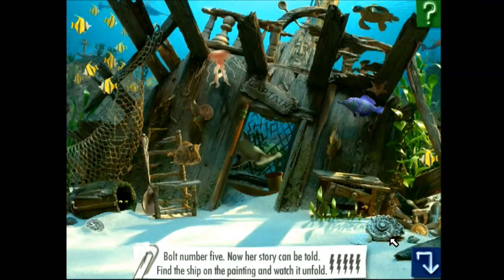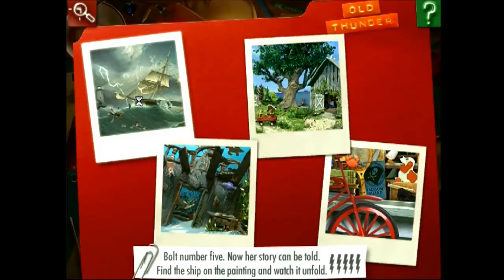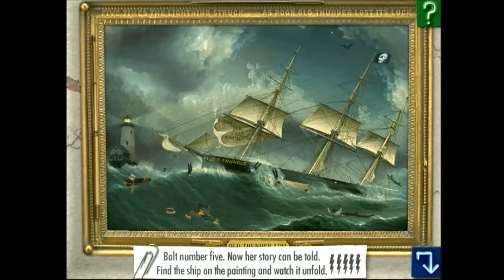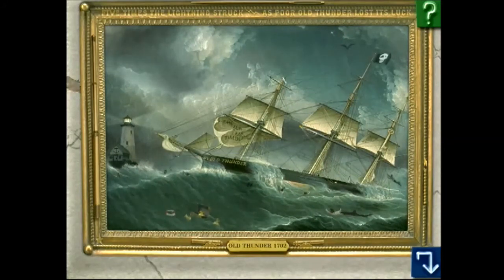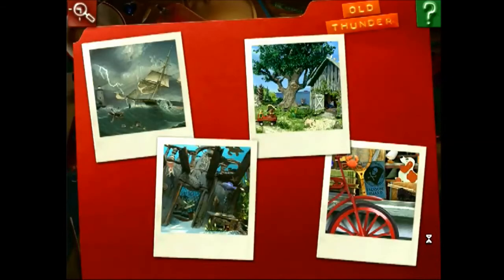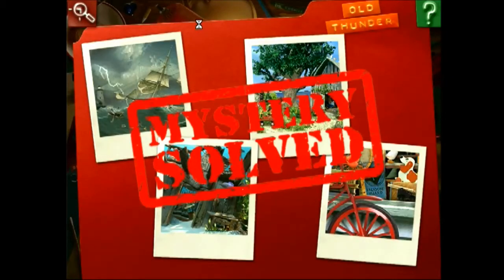Number 5. Now her story can be told. Find the ship on the painting and watch it unfold. This mystery is solved.